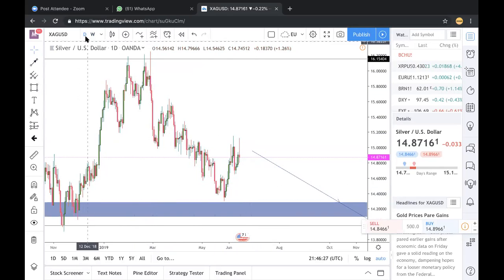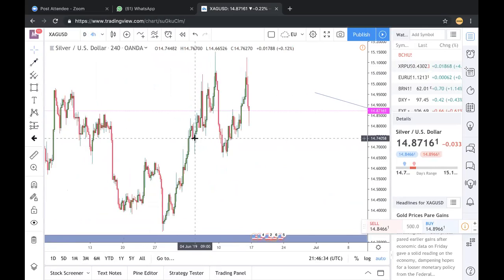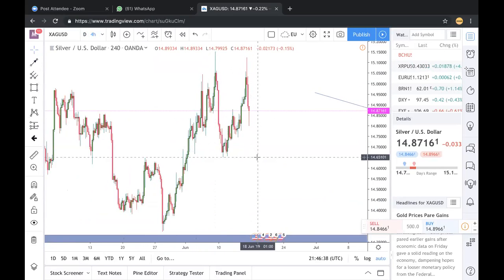Let me just check the H4. Yeah, and we even have a nice double top being formed here, so it's going to continue to sell off. So I have silver on a downtrend. I hope you can hear me. We have less than a minute left, and I have this pair selling off.